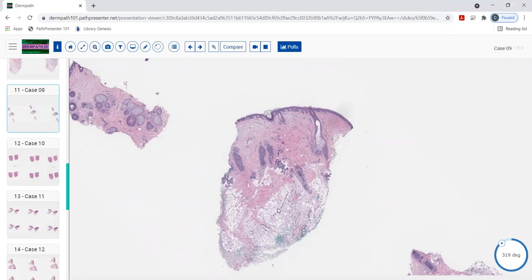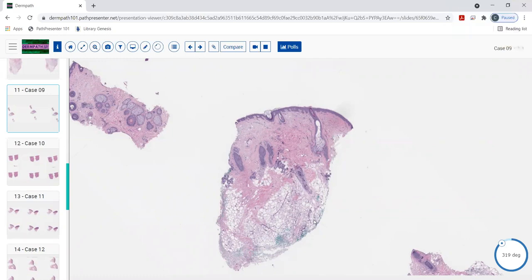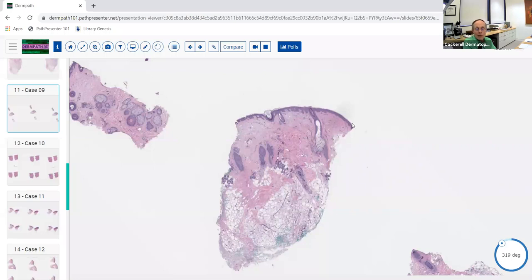It looks non-inflammatory and non-scarring. Or you're saying it is an alopecia then? I'm assuming it's an alopecia based on the context of the biopsy. You're right, it is the scalp.